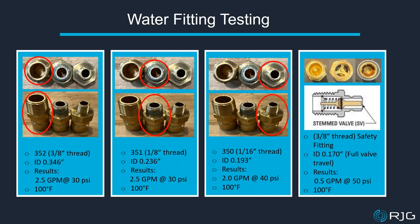In this water fitting testing, we see that the 3/8 thread has an ID of 346 thousandths of an inch. This resulted in 2.5 gallons per minute at 30 PSI. Keep note that all of these were tested at 100 degrees Fahrenheit. The 1/8-inch thread has a 0.236, or 236 thousandths of an inch, ID. And this also resulted in the same 2.5 gallons per minute at 30 PSI.